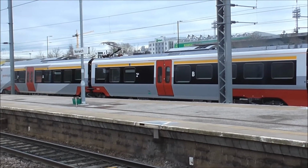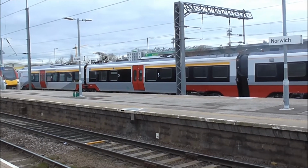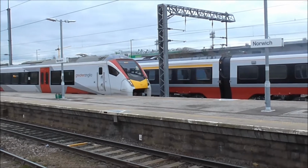Right, we've got another Class 745 FLIRT unit arriving from London Liverpool Street. 745010.